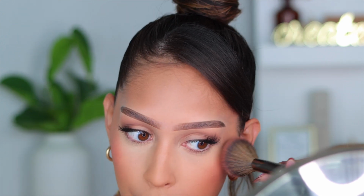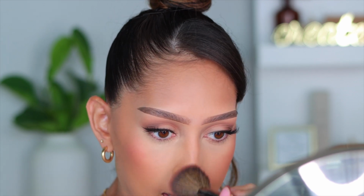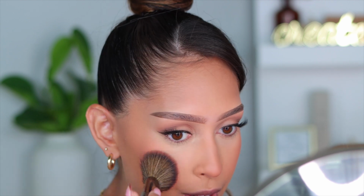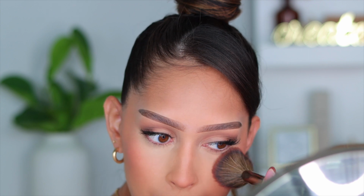You could put as little or as much as you want. Do keep in mind that blush is the first thing to fade. Blush and bronzer throughout the day are the first things to fade. So don't be scared to go in with your blush. I'm also not saying don't overdo it. I mean, honestly, can you really ever overdo it with blush?